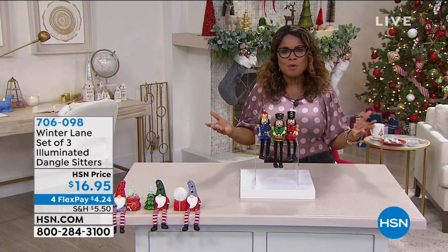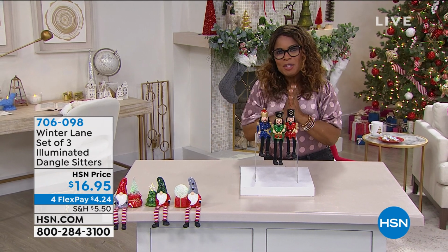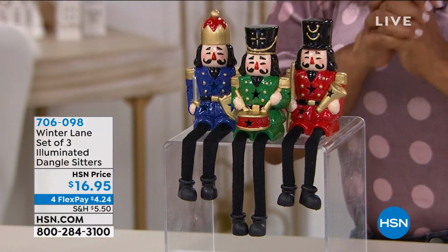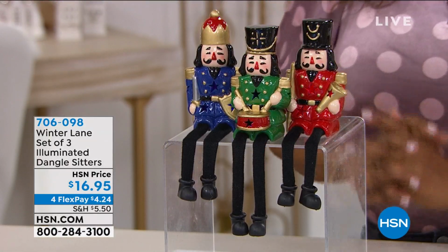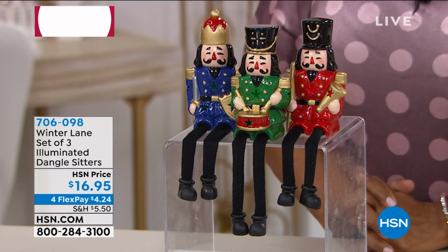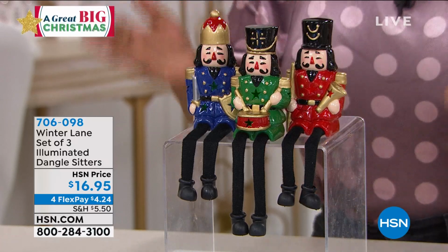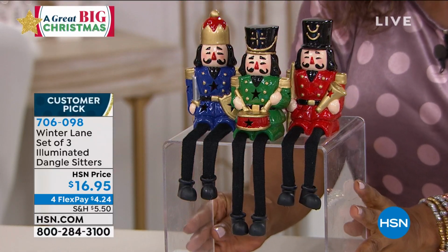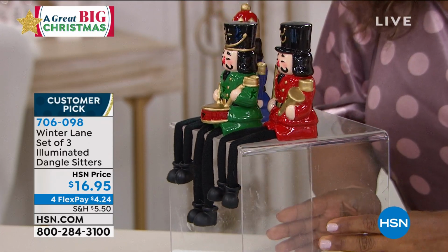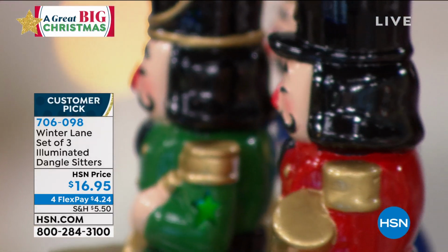Event, and of course a few more hours to go, but I want you to take a look at what's in front of me because these have been a big hit. These are from Winter Lane, and these are what we call our set of 3 of our Illuminated Dangle Sitters. I'm going to turn these around to the side ever so gently because as you can see, they're all sitting. Can you guys see that?